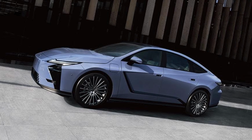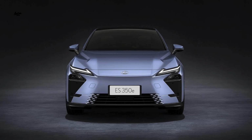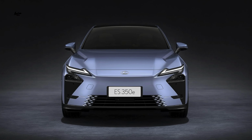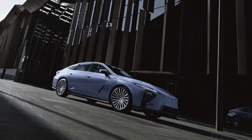The all-new Lexus ES was unveiled in China today, April 23, 2025, at the Shanghai International Automobile Industry Exhibition. This marks the global premiere of the next generation of the luxury sedan. Here's what we know about the new Lexus ES.